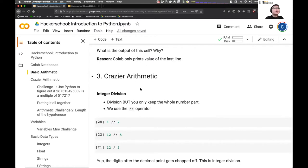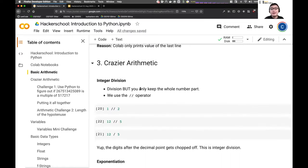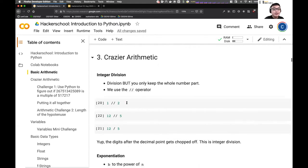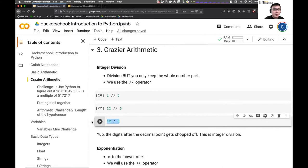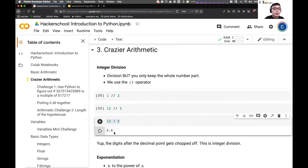So moving on, we're going to talk more about crazier arithmetic. Things you probably never heard of before, like integer division. So, okay, let's look at this example first. 12 divided by 5. If I were to run it, you will see 2.4. But what if we only wanted the 2, okay?